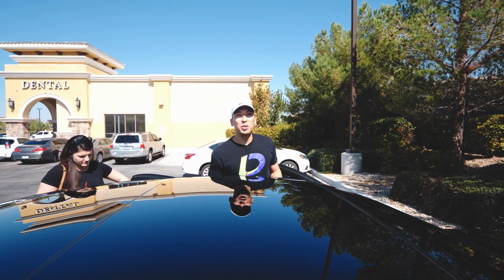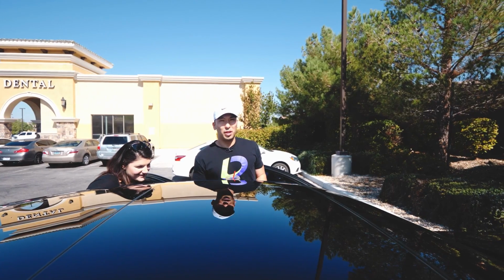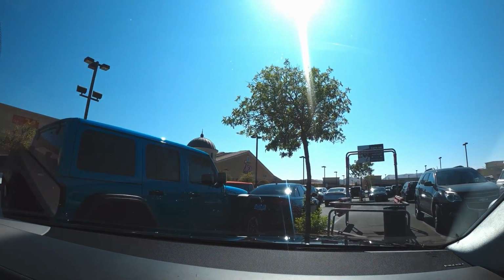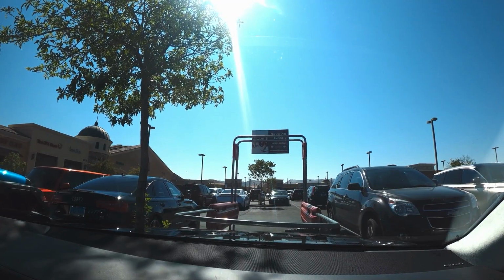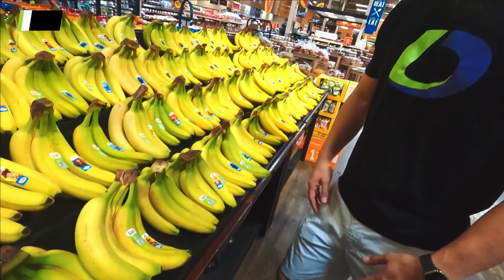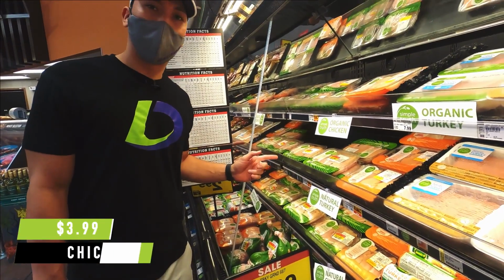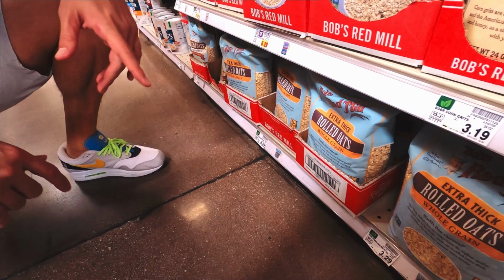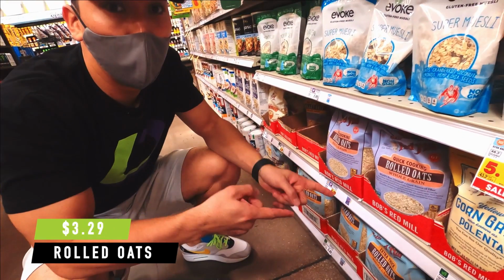Next up is Smith's. We're gonna do some quick grocery shopping so you get a good idea of what some groceries and some produce would look like for you and your family. On today's shopping excursion, we're starting off with bananas for 59 cents. We have organic chicken breasts for $3.99, organic ground turkey, $7.99. Rolled oats for all of you health nuts out there that enjoy a healthy breakfast, $3.29.